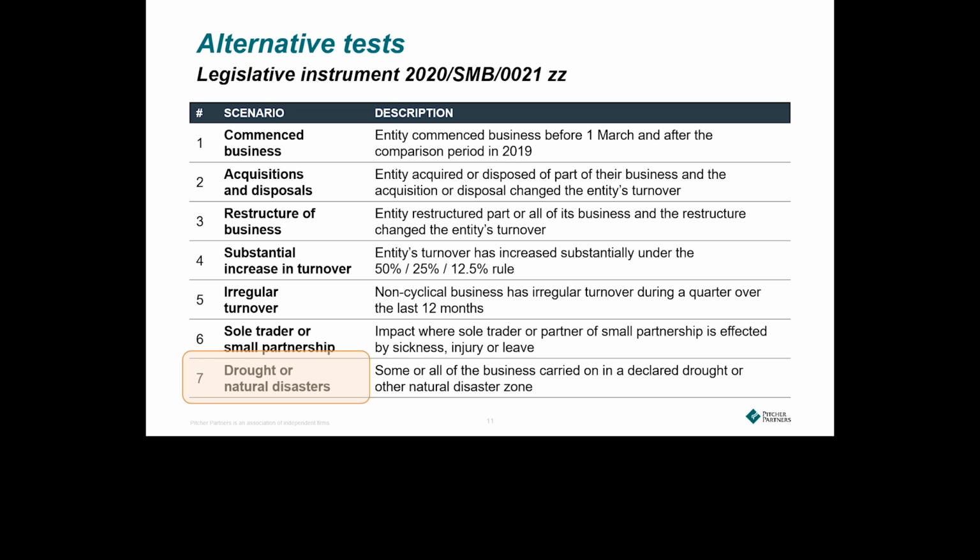I will also highlight, even though I won't cover the 6th and 7th one in too much detail in this presentation, that almost every test has a specific additional modification for where you have suffered a drought, or you have been affected by certain natural disasters. So when applying those tests, they generally can apply to ignore those periods where you have had some effect due to those conditions. So if you have been impacted, please look at all the tests very carefully, because they have tried to be concessionary for those who have been impacted by those certain events.